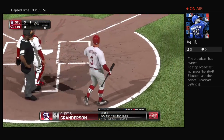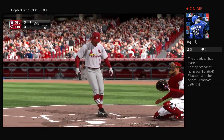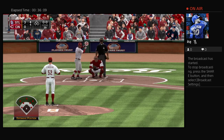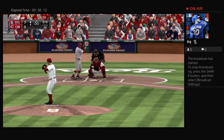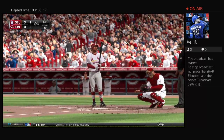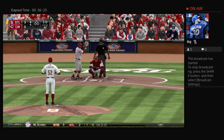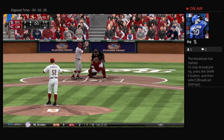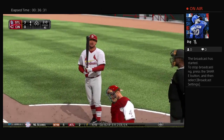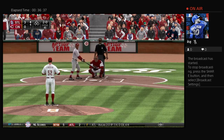Curtis Granderson will stand in now to get us going here in the fourth. First offering on the way. And the first pitch of the inning here misses down and in for a ball. It's 1-0. The 1-0. And he won't bite at that one either. It's 2-0. Now, after the home run last time, you can see a more cautious approach this at-bat. They don't want to get burned again.